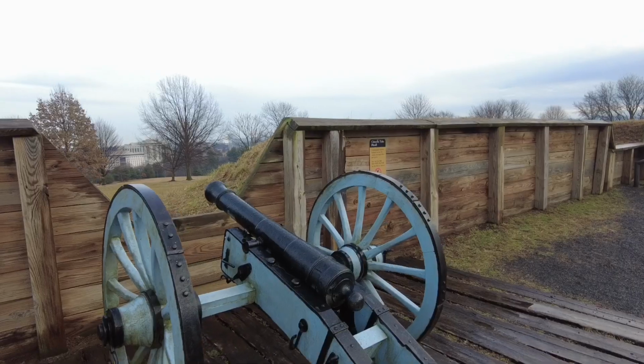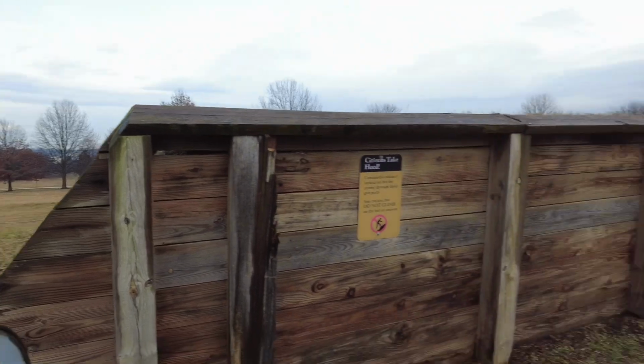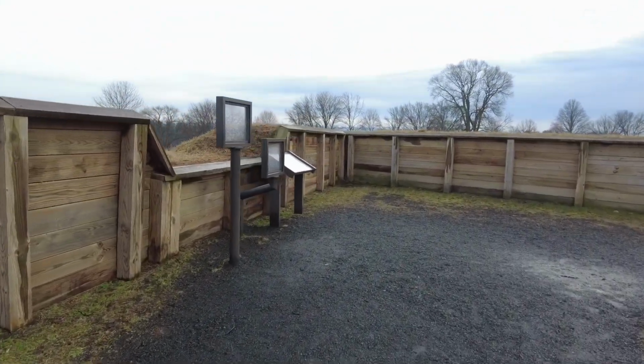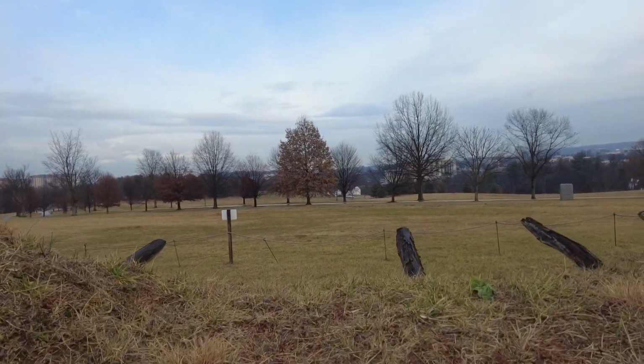It was a tough winter. It was a cold winter. Disease, lack of food, all kinds of issues happened here in Valley Forge. This is where the soldiers would stand out here.